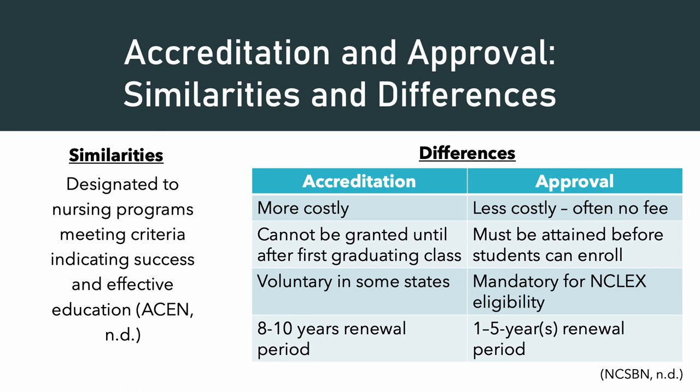Accreditation and approval have similarities and differences. These statuses are both awarded to designated nursing programs that are meeting predetermined criteria that indicate program success and effective education. However, these two designations are awarded based on different criteria.